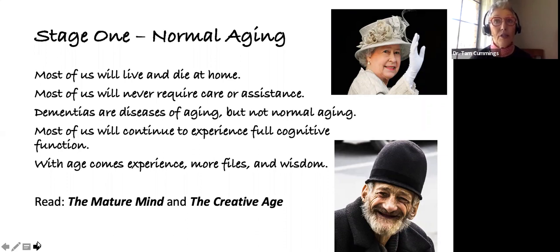We use our brain, it remains strong. And one of the things that we know about an aging brain is that with time, the brain becomes thicker and richer with neuron and dendrite growth. Dendrites are the roots on the neurons. And with age comes experience, files, and hopefully wisdom. We know that after the age of 50, the brain begins to work together in a dual hemispheric action that only happens after the age of 50.